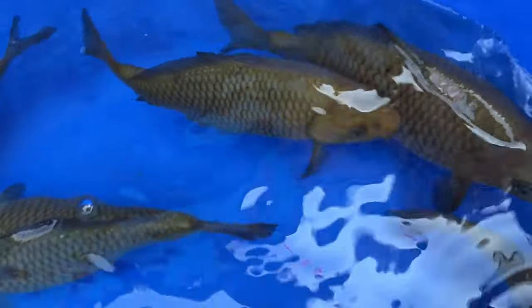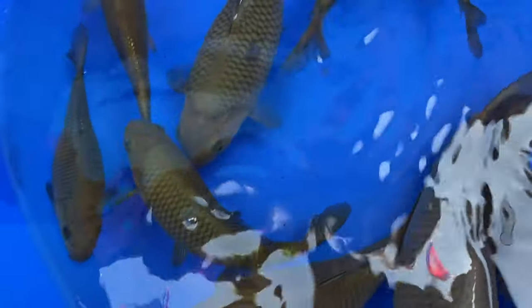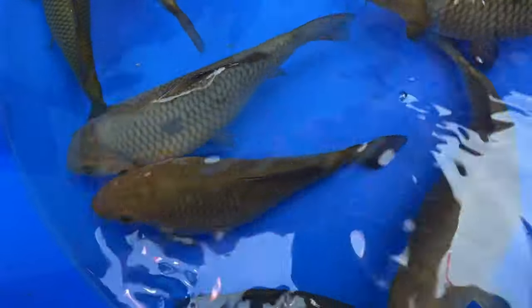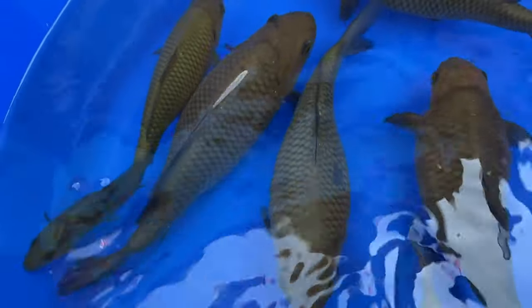Like I say, 5 inches the smallest in the middle, the rest are definitely above 6 inch, with 2, 4, 5 of them being over 8, between 8 and 10 inch.